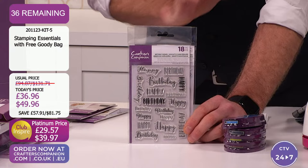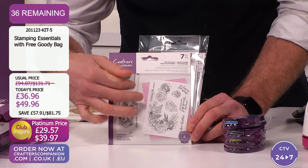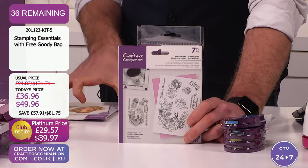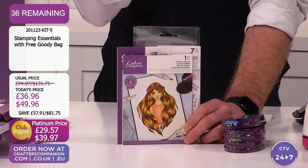On top of that, we're going to give you one of our beautiful winter floral stamp sets. Again, this one comes with a whole host of different sentiments. You can mix and match these up to create beautiful bouquets. And some really fancy Christmas sentiments to go with those. You're going to get the Ethereal Beauty stamp, which came from the Natural Beauty collection. Again, great to use in conjunction potentially with your brand new pens, which you're picking up within the Showstopper. By the way, now the three of these has just gone whilst I've just been chatting.